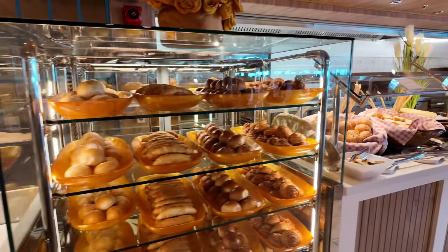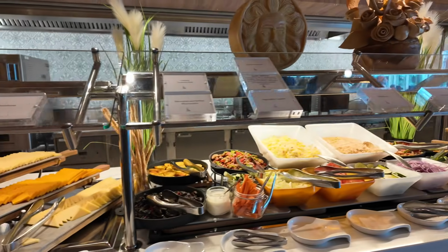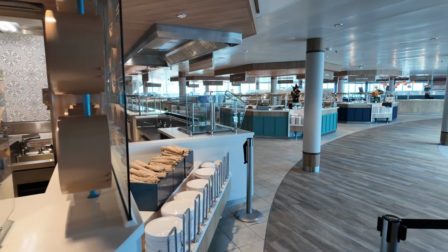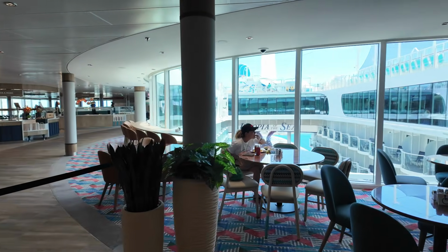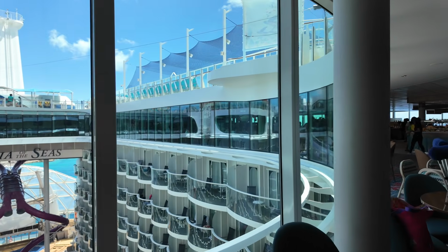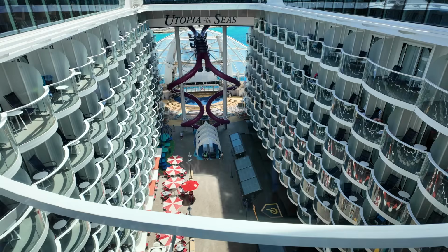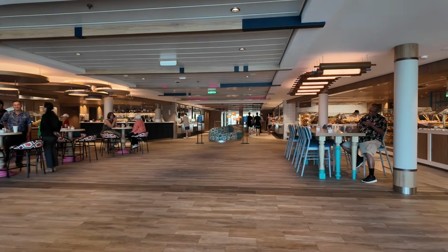And then there's this little charcuterie area here, or the deli, is what they call it. Cheeses, wow, so much good stuff. Chicken salad, prosciutto, breads. The buffet is kind of a twin buffet, so they have two sides to it. The left side is closed currently, and this gives you one of the best views of the boardwalk, where you can see the cool Utopia of the Seas sign, and then I look down at the boardwalk. It's very cool. And then we will check out the open side of the buffet.